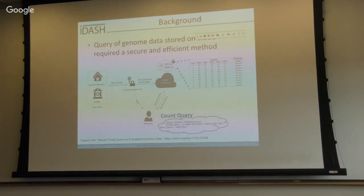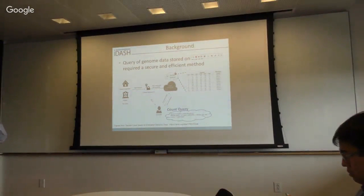In this project, we are focused on one requirement we call the count query. Count query means, given a table of SNP data, the researcher wants to know, meeting certain criteria, how many patients there are, what the patient count is.